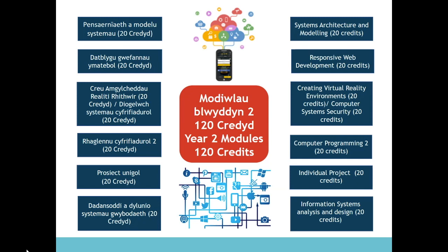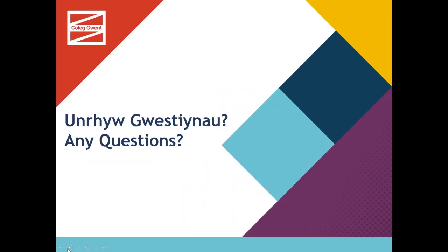Now, details of how to apply for the HND are on the Coleg Gwent website, and we welcome applications from learners who may have just completed A-levels or BTEC and alternative level 3 qualifications. We'll also consider applications from mature learners who may have relevant industry experience or may be looking for a career change. So are there any questions for myself or Steve at this point?